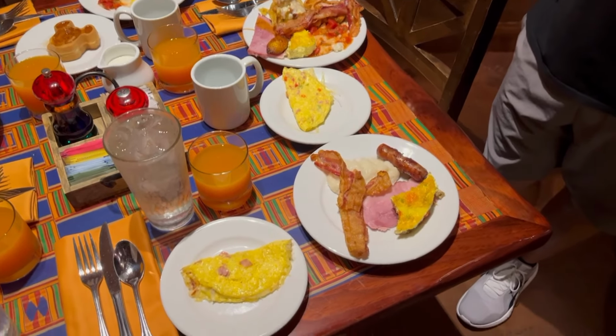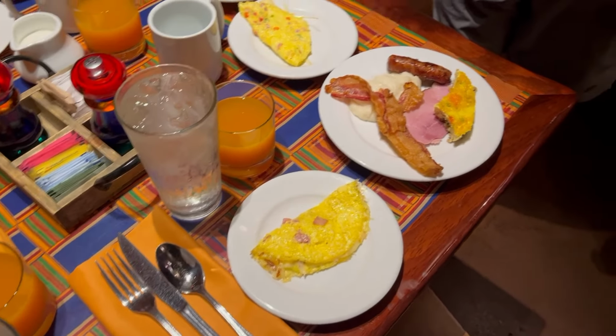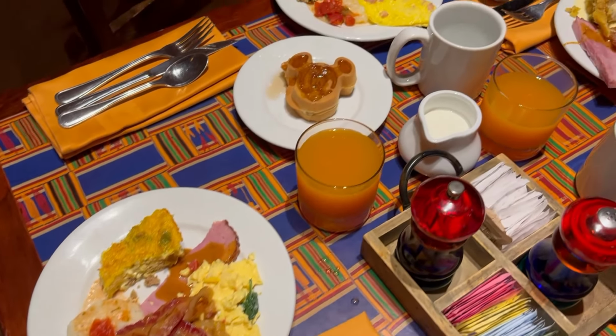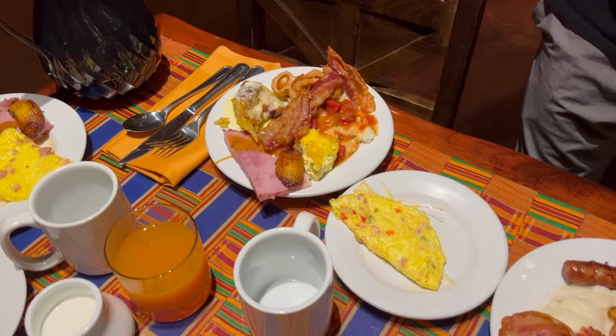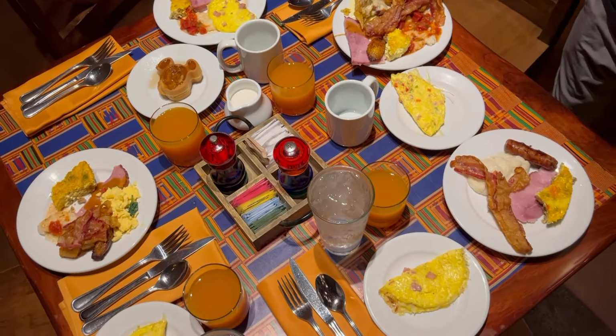All right, this morning we got an assortment of food, everything from omelets, pork sausage, bacon, got that crustless quiche that they have here, of course the Mickey waffles, some bread pudding with some vanilla sauce over there. So for our first trip, we decided to try a whole lot, but there's a lot more left to offer here at Boma.